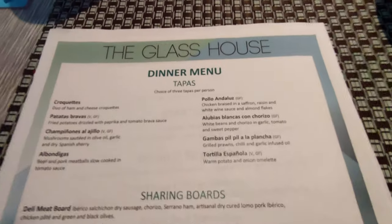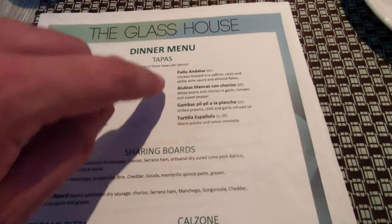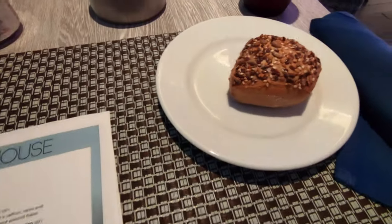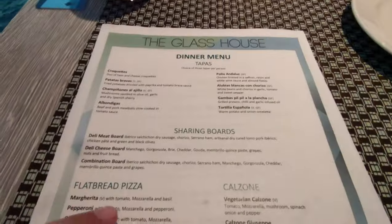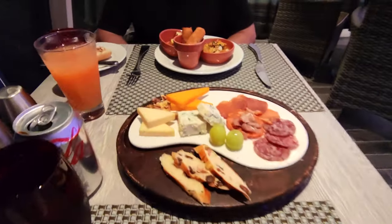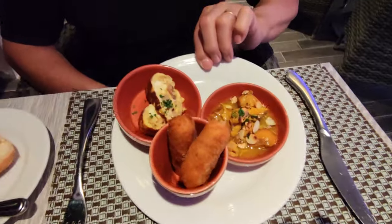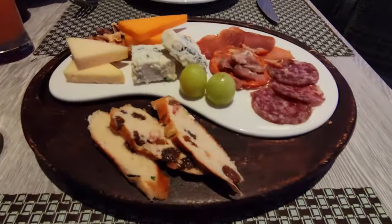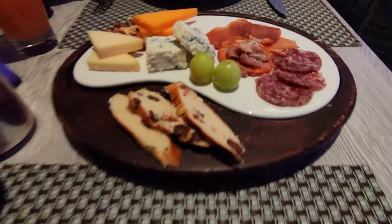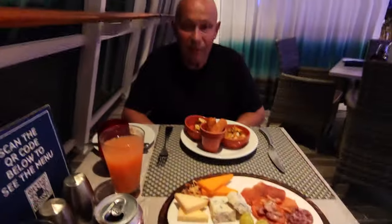Beautiful view this evening, so I'm going for mushrooms, chicken and prawns. And we've got the bread, then we'll get a combination sharing board, and that should be enough. So the food's arrived. These are the tapas we've decided to choose at the start. And that's the sharing board, cheese and meat, and these are the tapas I decided on. It looks really good, doesn't it? Yeah. So let's dig in.